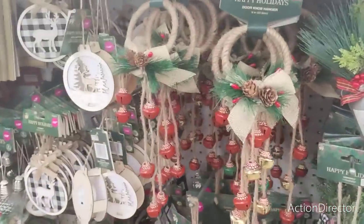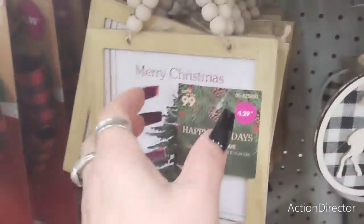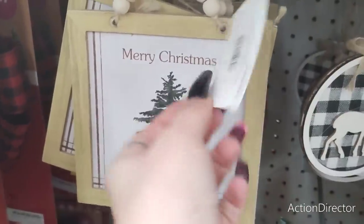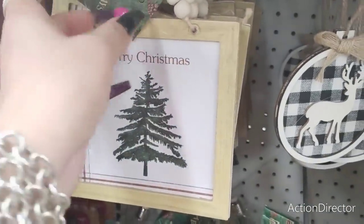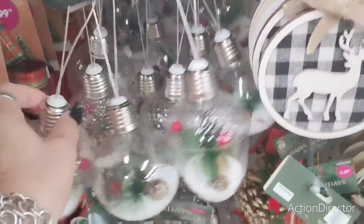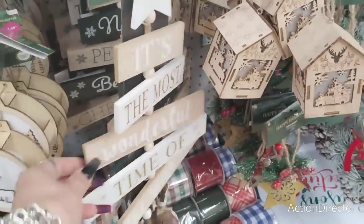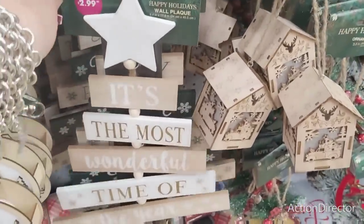More door knockers, more in like the burlap and neutral. That's a good look. All right, they also have these. These are $1.29. Very close to the ones that we are seeing at what's that place? Dollar Tree. Merry Christmas. These all say Merry Christmas. Yeah, it looks like these all say Merry Christmas. These are nice for $1.29. Yeah, I'll take that. This drop down is $2.99. You have the white star. It's the most wonderful time of the year.